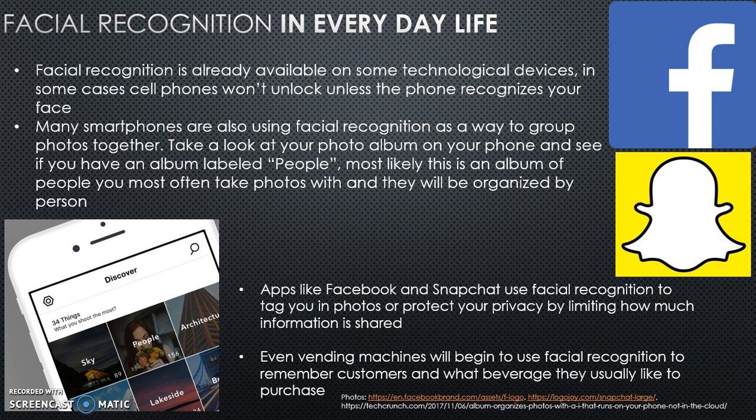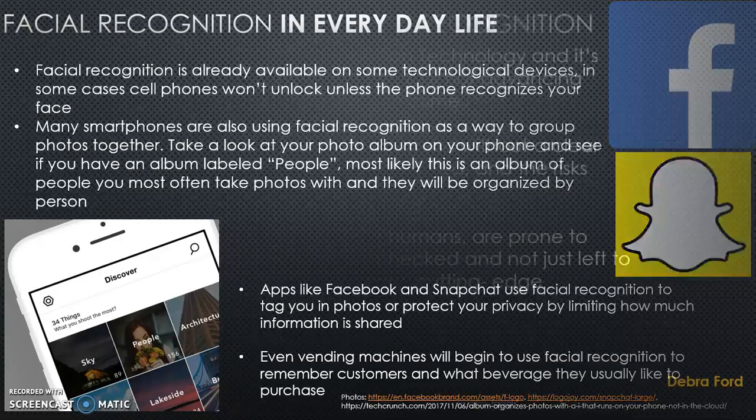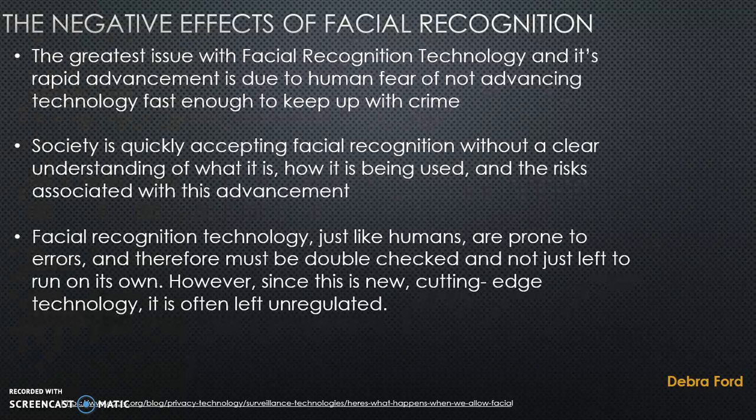Take a look at your photo album on your phone and see if you have an album labeled People. Most likely this is an album of people you most often take photos with, and they'll be organized by person. Apps like Facebook and Snapchat use facial recognition to tag you in photos or protect your privacy by limiting how much information is shared. Even vending machines will begin to use facial recognition to remember customers and what beverage they usually like to purchase.